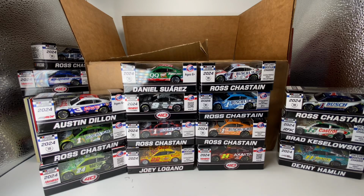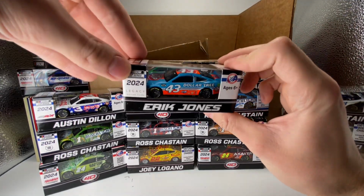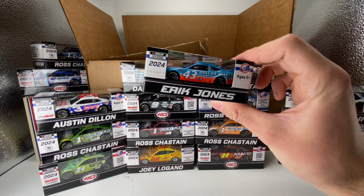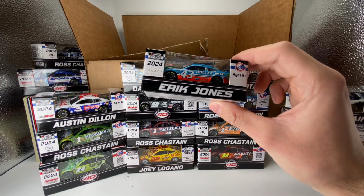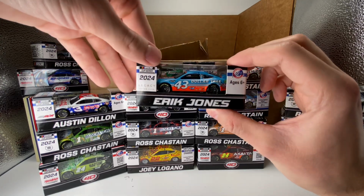This is a new release. Eric Jones with the Dollar Tree Toyota Camry. Technically, I think this was actually driven by Corey Haim. So, congratulations, we got a Corey Haim Cup car before GTA 6.